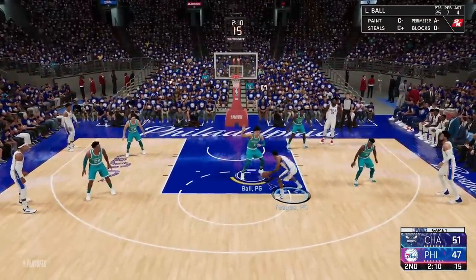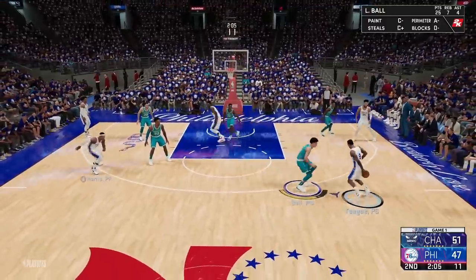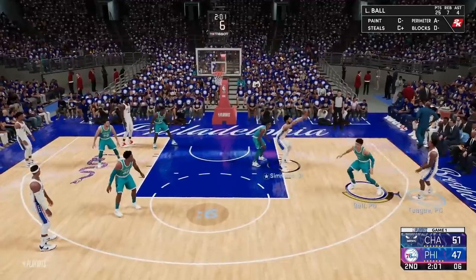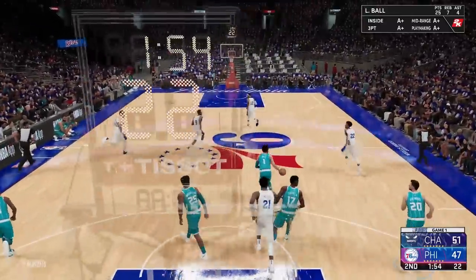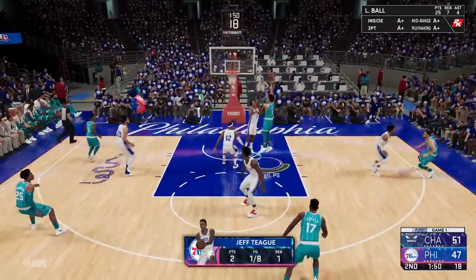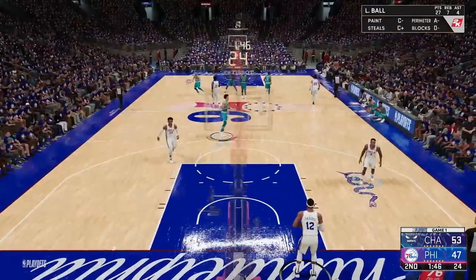Jeff Teague loses it. Gets it back. Jeff Teague's having a rough night, man. Let's see if he can go back at me. Jeff Teague, nowhere to go with the ball. I'm going to double off him. I'm going to jump at that shot. Jeff Teague, brick. Having a rough night. Now I'm going to just blow by him, spin, and make that one but miss the other one. Jeff Teague, rough night, man. Feel bad.